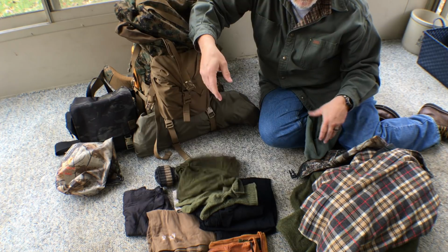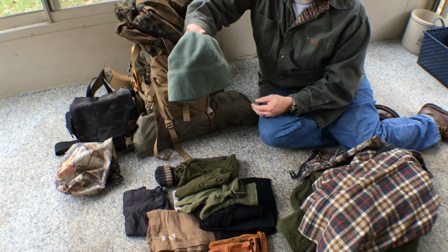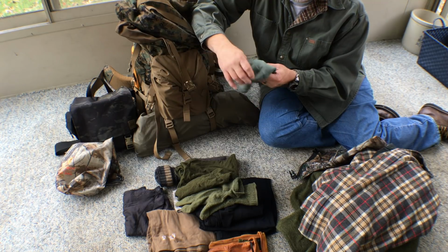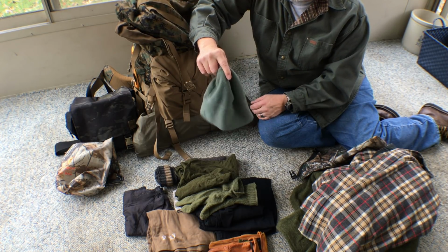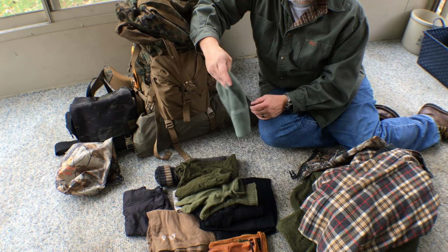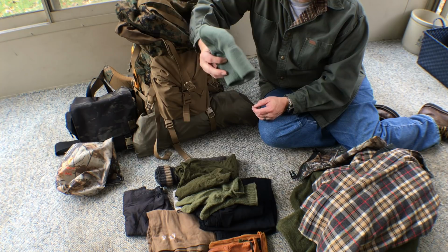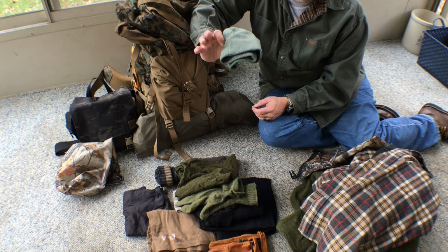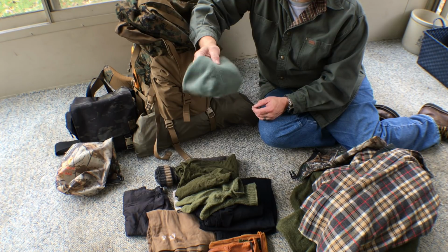Great item to have. And then I prefer a fleece stocking cap or toboggan cap, whatever you call it, depending on where you're from. I have wool ones and I have knit acrylic ones. I like the knit acrylic ones, but I really prefer the fleece, especially for sleeping, because I actually wear a fleece hat at night when I sleep. It keeps the top of my head warm, keeps my ears warm, but these don't stretch out.